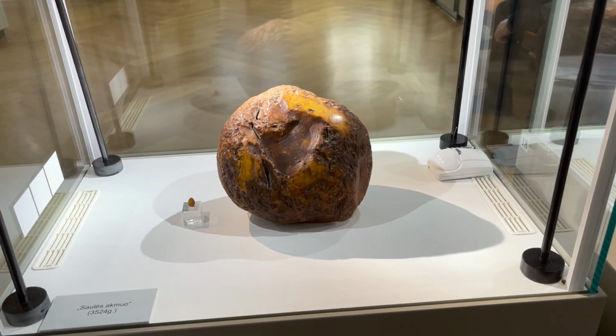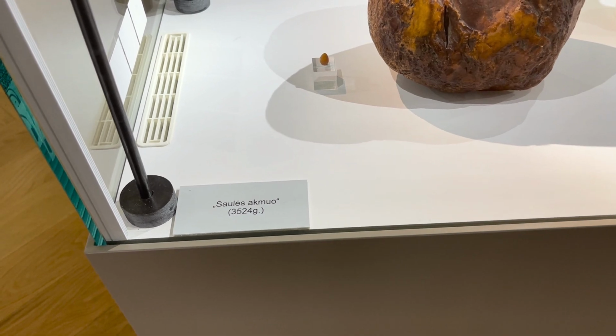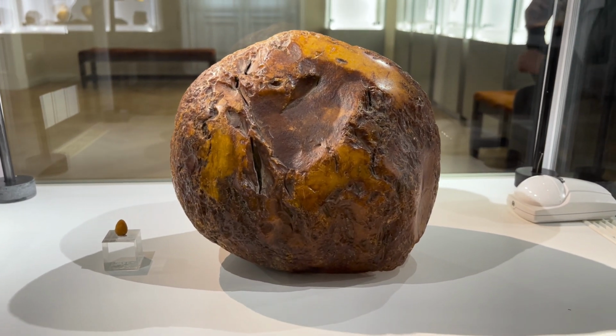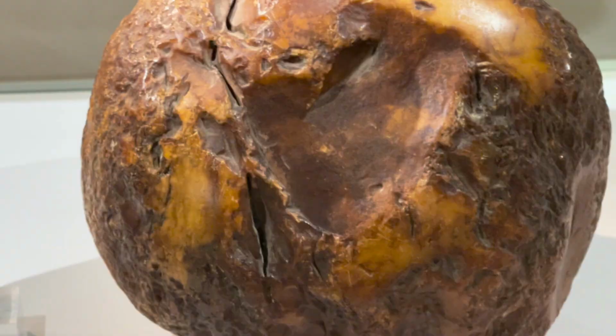This humongous piece of amber, weighing over 3.5 kilos, is named the Stone of the Sun, and it has quite a history surrounding it. It was stolen and recovered back to the museum twice.